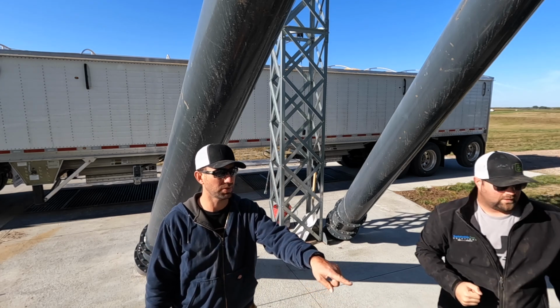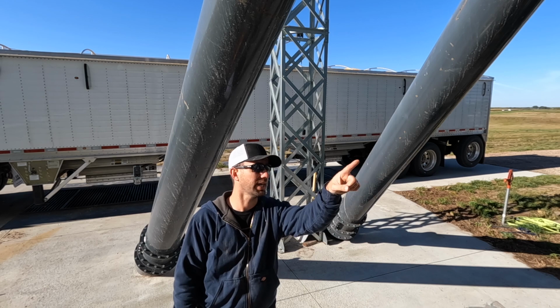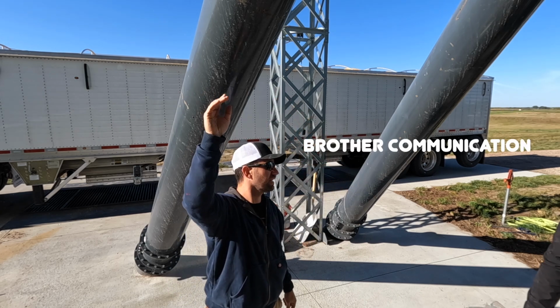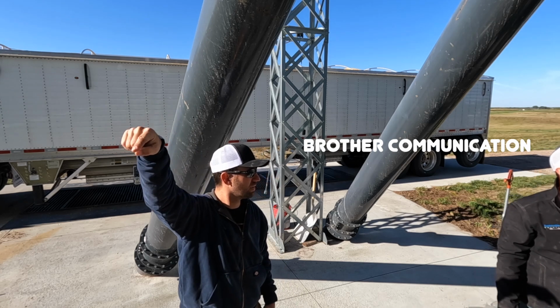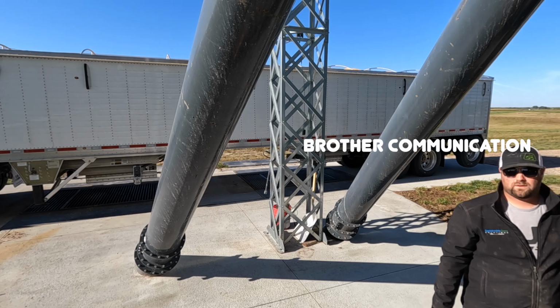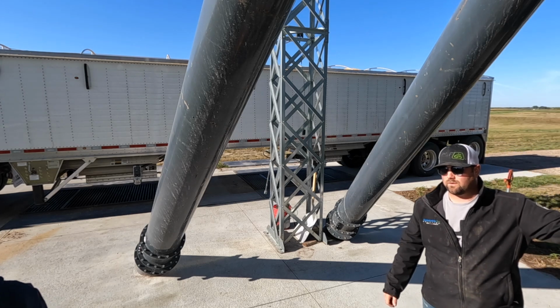Okay, this east one's set to go in the east bin. This leg goes into, like the east leg's going in the east bin. Yeah, there's no adjustment for that. Well, you sure? It ain't gonna come in the downspout? No, I moved the load out.